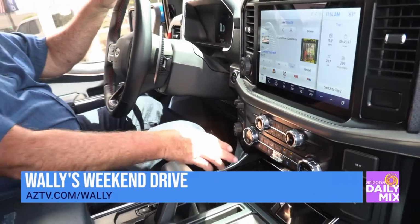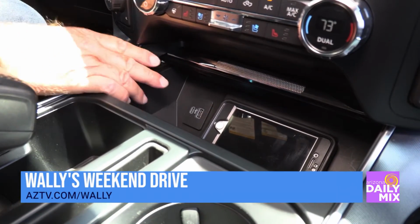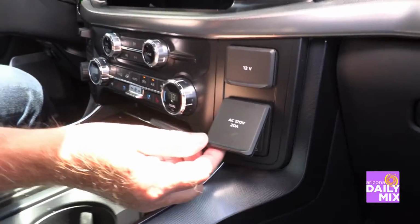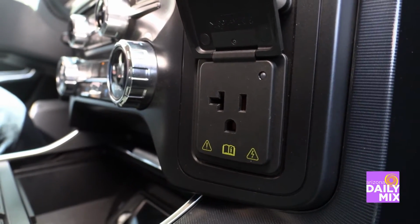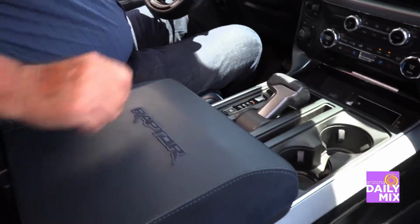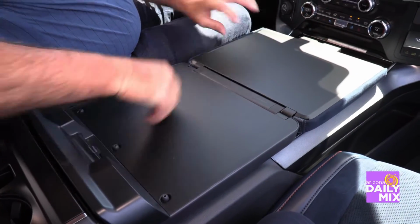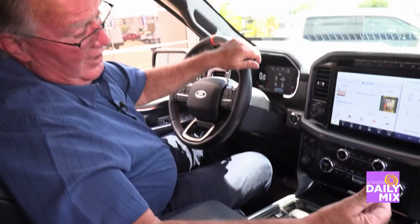If you look down in here in the center, you're going to see also you got your wireless phone charger right there, USB and USB-C outlets here and in the back both, but also right here you got 120 volt 20 amp AC, and it also has the same thing in the bed of the truck, which is really important, so you can use it for work or for a laptop or something. And speaking of laptops, check this out. If you decide you're going to use this for a work truck, that folds down, this folds down, you got a perfect workplace right here, got your laptop going on, and this is in an off-road truck, so that's pretty hard to beat in my book anyway.